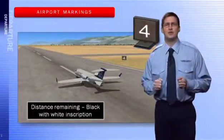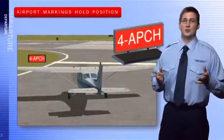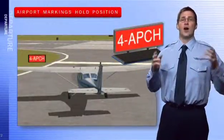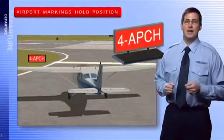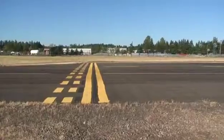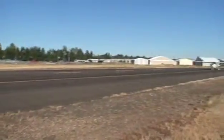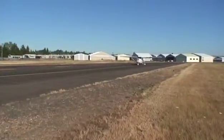Signs are not the only visual indicators communicating to pilots at the airport. Surface markings painted directly on the taxiways and runways are also used, and signs are also painted on taxiways and runways to reinforce other signage. The most common painted markings are taxiway centerline and edge lines, which are yellow and solid or dashed.